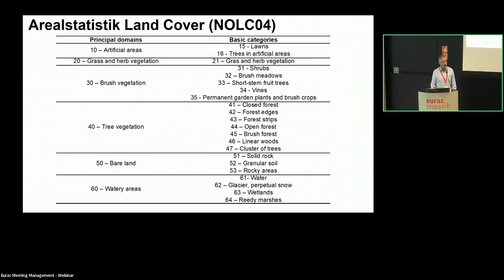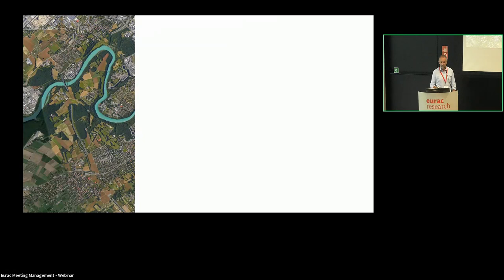So this is the official classification that we have in Switzerland. We have principal domains, six classes, and then the basic categories at 20, we have 27 classes. Our work so far has concentrated on the principal domain with the six classes, but we are already expanding the work to the 27 one.